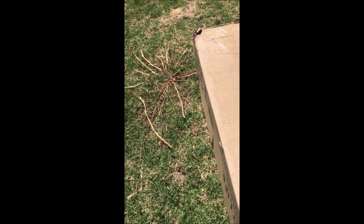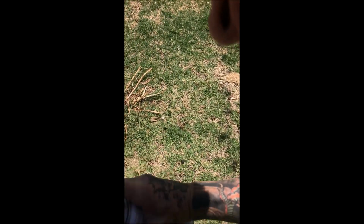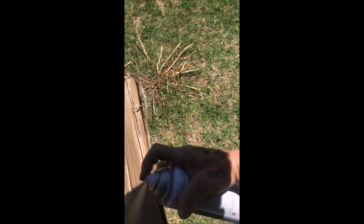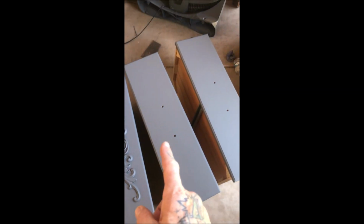Oh, looking pretty good. Let them dry. And then we'll get the underside of them. Those will work. Okay. So we are going to leave one hole, fill the other hole. So we got some putty, we're going to fill it, sand it, and then do a little touch up with paint. So I'll be back shortly.